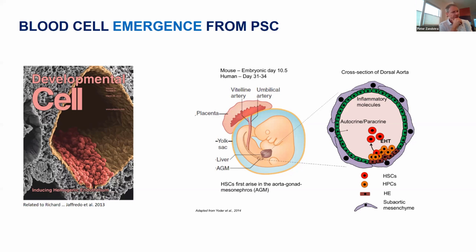I always show this picture from the Dzierzak lab, which is really the emergence of early blood cells in an avian system. But just to show you how dramatic that emergence of blood progenitors is out of hemogenic endothelium early during development. Of course, we and others have investigated for a number of years what the signals are, autocrine, paracrine, inflammatory molecules, and other types of molecules which might enhance the right type of hemogenic endothelium to produce the right type of blood progenitors that are capable of lymphoid development.